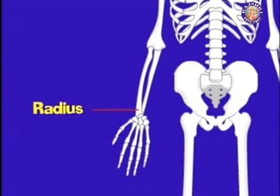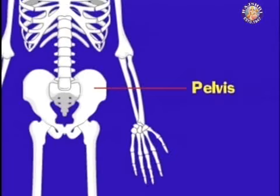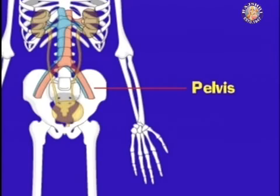The radius. The radius is the shorter of the 2 forearm bones. The ulna. The ulna is the longer of the 2 bones of the forearm. The pelvis. The pelvis is a symmetric ring of bones at the base of the spine. It also provides support for the rest of the body above it. It protects abdominal organs such as the bladder, the rectum, and in women, the uterus.